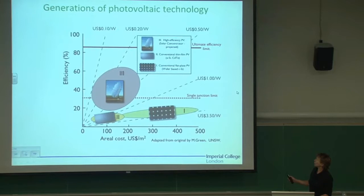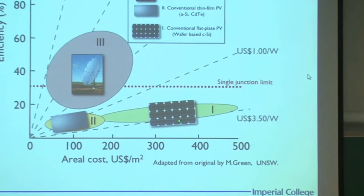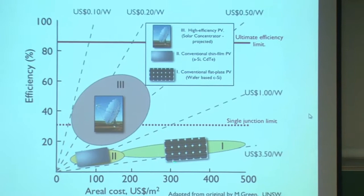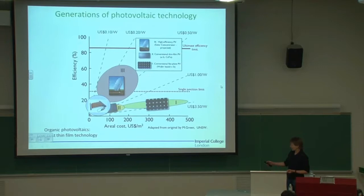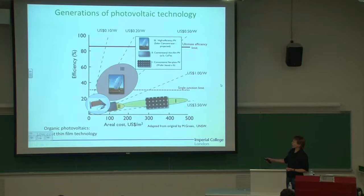Most PV systems belong to the so-called first generation, where the cost of the module is high and the efficiency is reasonably high. And then attention to cheaper materials has generated the second generation, where we have amorphous silicon, cadmium telluride, copper indium diselenide, and now an emerging range of other thin film materials, where we can include organic photovoltaics as something of an extreme down here. That is one way to try to improve the cost effectiveness, by bringing down the areal cost but not losing too much in efficiency.